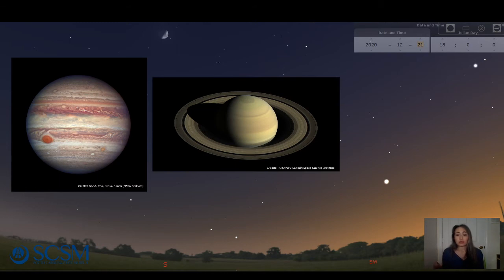The last time they were this close and far enough away from the sun in order to be visible, like this year, was about 800 years ago. So it kind of depends on how you look at it. But 20 years from now, Jupiter and Saturn will be fairly close to each other in the sky, just not this close. And then 20 years after that, and so forth.